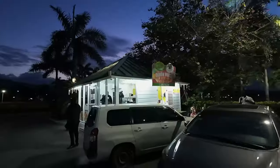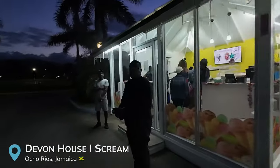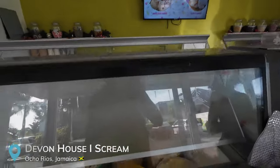So one thing that I really do recommend is when you see it, Devon House is local Jamaican made ice cream. So every time I see it, I go and I support, because Jamaicans, you know, big ups to them.